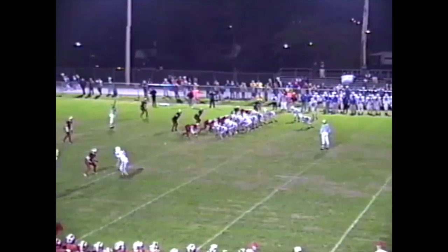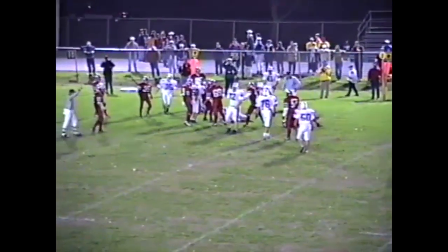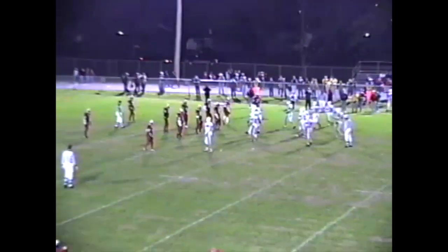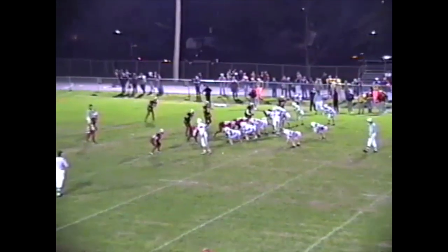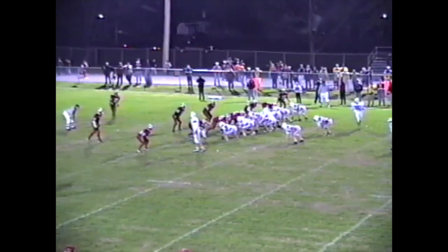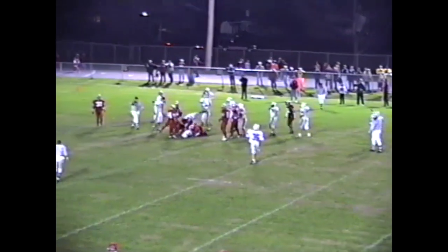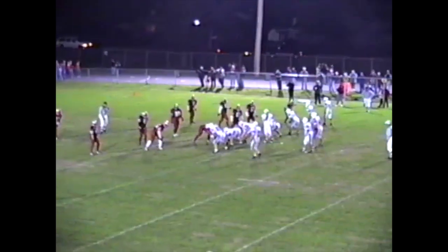Go in motion to the right. Fennessy hands off along the line to Blevins. Little inside off tackle. 2nd down. Wing T formation again. Fennessy calling the play. Hands off to Blasco. Caught from behind. To the line. Josh Powers over the football.